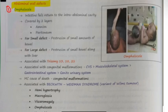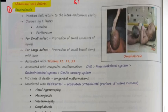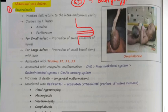During embryology, while the development of the abdomen, basically the GI tract, is happening, we all know there is a physiological hernia. The midgut will be protruded like this, along with the vitellointestinal duct and the allantois. This hernia will regress on its own by 10 or 12 weeks. It should happen naturally. That is the physiological hernia.